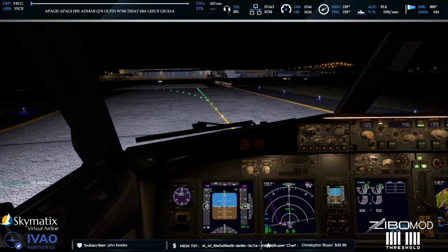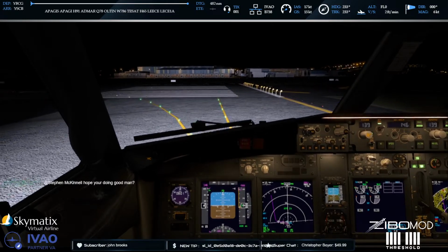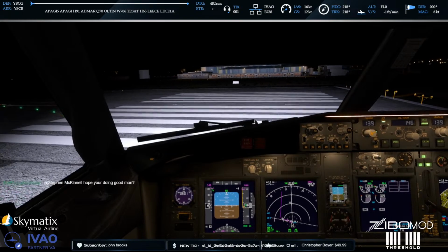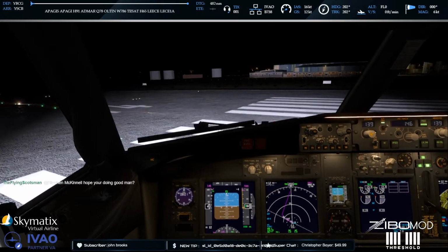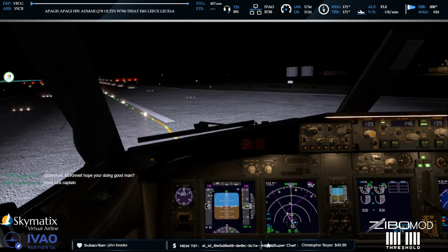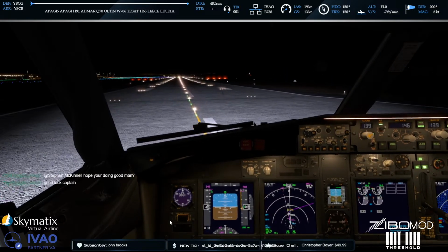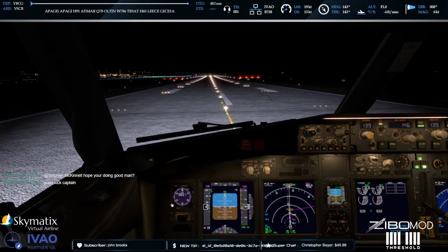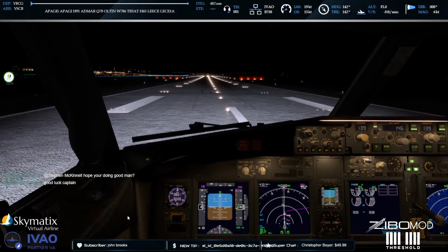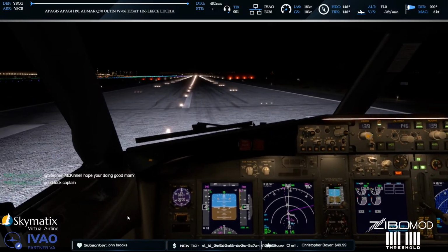Approaching 14. Runway 14 confirm. Thank you, Neil. On runway 14, flaps. That would help. No, I don't have enough hands to do everything. Funny.